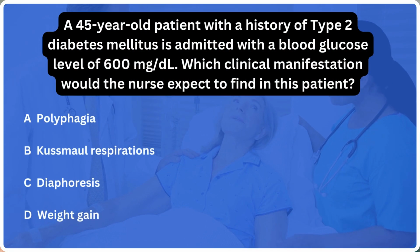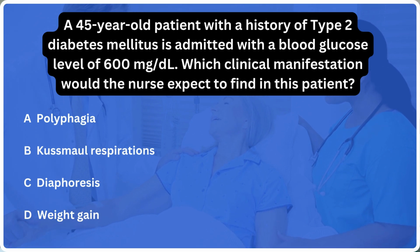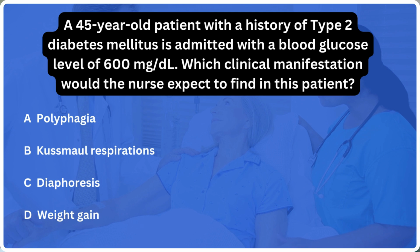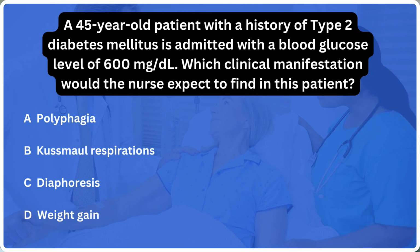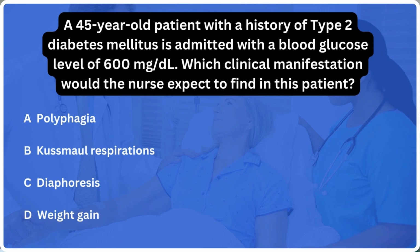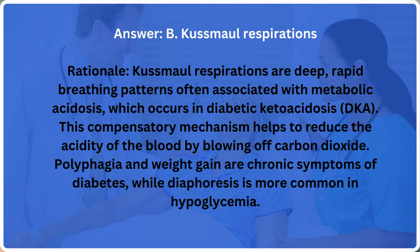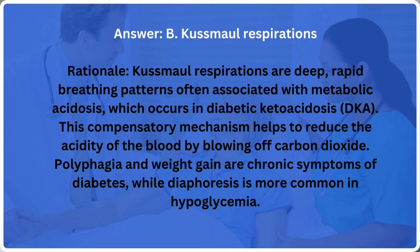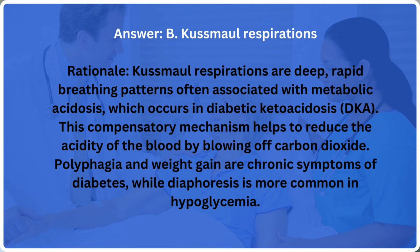Question 5. A 45-year-old patient with a history of type 2 diabetes mellitus is admitted with a blood glucose level of 600 mg/dL. Which clinical manifestation would the nurse expect to find in this patient? A. Polyphagia. B. Kussmaul respirations. C. Diaphoresis. D. Weight gain. Answer: B. Kussmaul respirations.